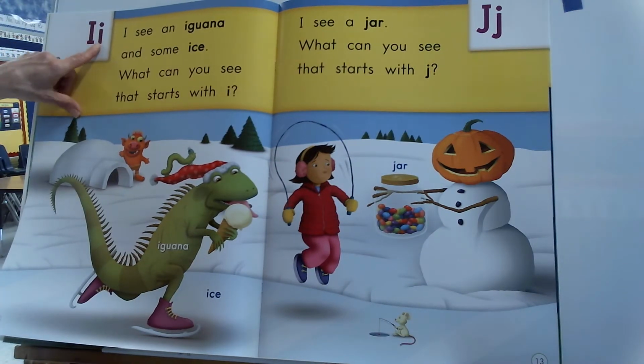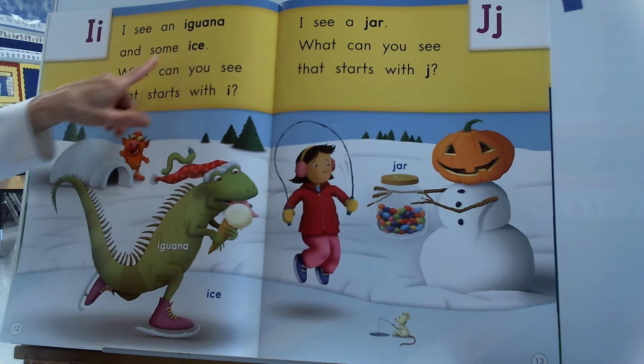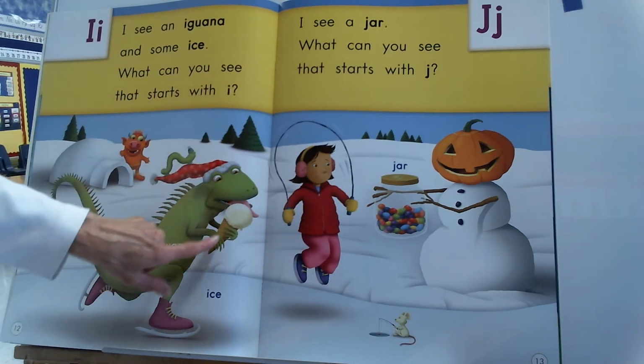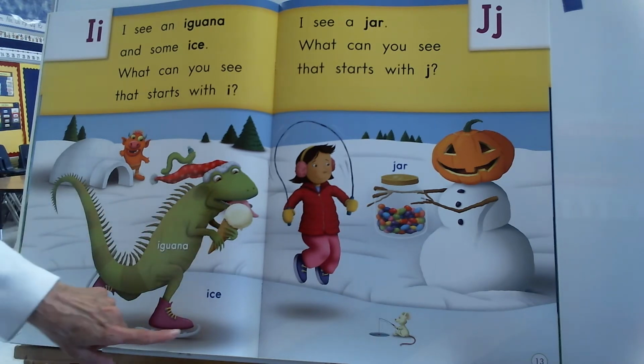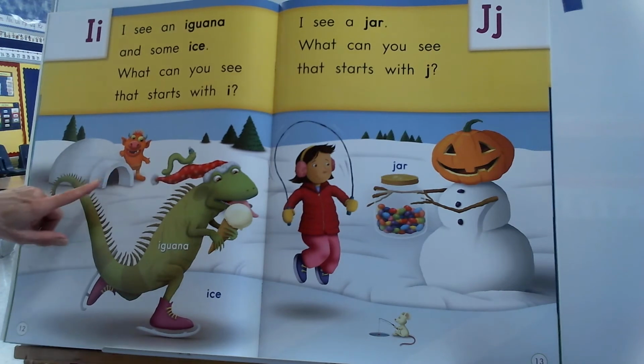Upper and lowercase i's. I see an iguana and some ice. What can you see that starts with I? Well, there's also an ice cream cone and ice skates. This is an inchworm and an igloo.